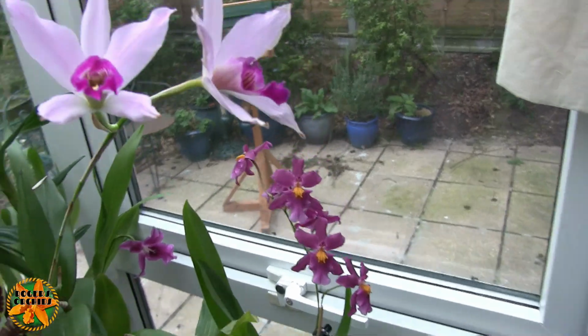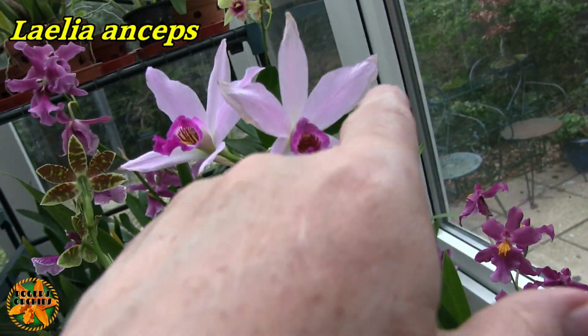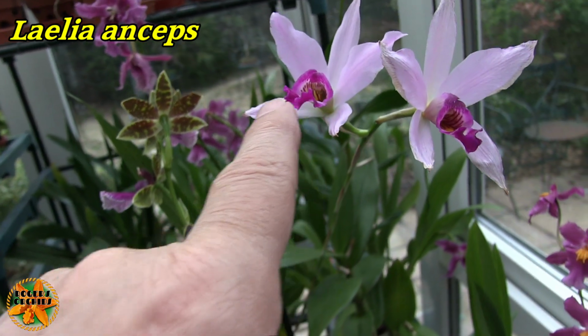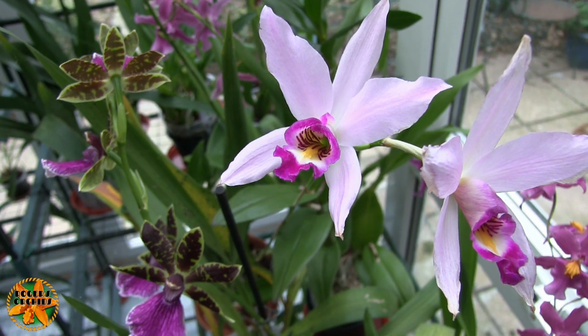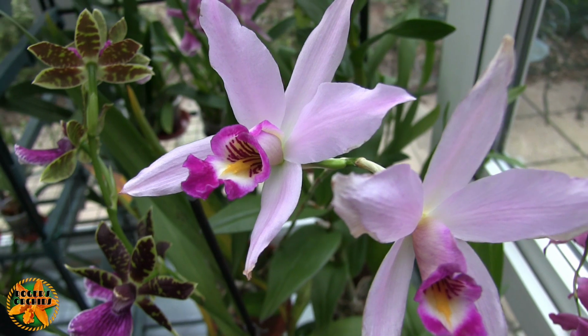And then we've got our Laelia anceps that's on its way out. The first bloom that opened is starting to get the faded edges. This one will be about 4 days behind it. We've got to have another close look at that lip, if I can get this thing to sharpen up. Colours on that. And it's not just the colours, it's the markings.